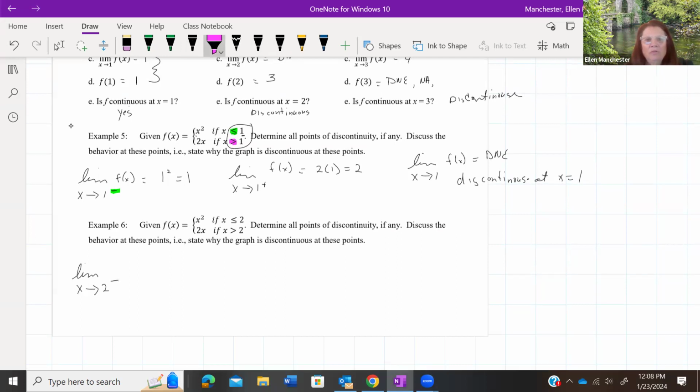Okay, so we're going to do it one more time using a different value this time. Now we're using 2. So coming in from the left side, I'm going to use the less than. So kind of connect that less than left side. They both start with L. That kind of gives you a quick and easy way to know which one to use. So because this is my less than, I'm going to do 2 squared is 4. So that's the limit from the left side.